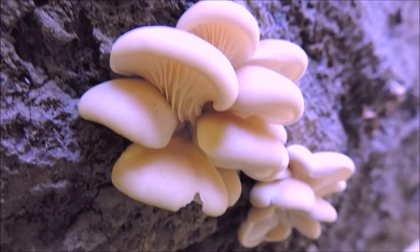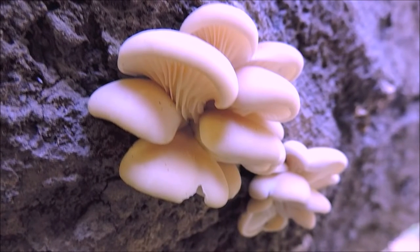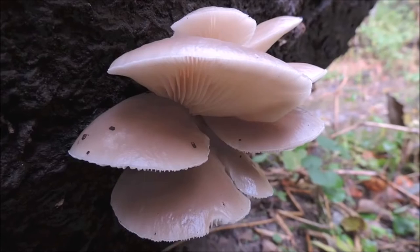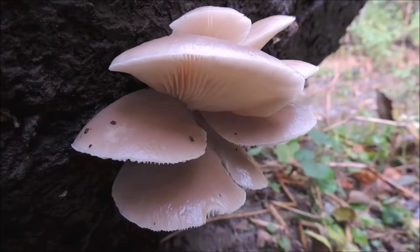Now the oyster mushroom is one of the easiest mushrooms to identify out in the wild. Pleurotus ostreatus is one that you will usually find in fall through early winter. However, there are several species of oyster mushroom that you can find all year round.